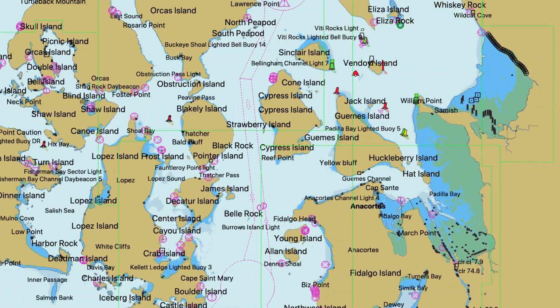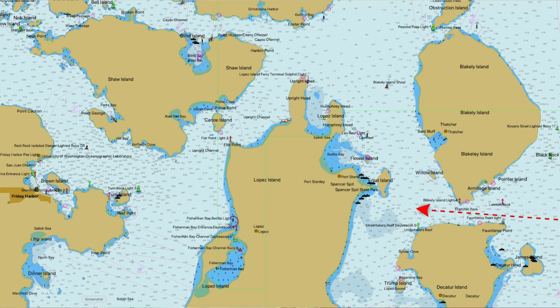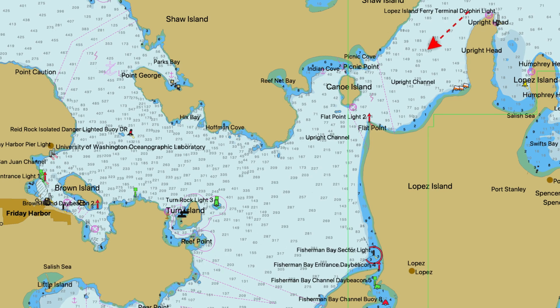If you're approaching Friday Harbor from the east, coming from, say, Anacortes or the Bellingham area, you'll probably round Lopez Island and transit Upright Channel, and then you're coming pretty much in the same route as the ferry takes. Just as long as you stay in the middle of the channel, you'll just be fine.